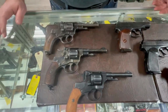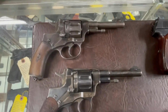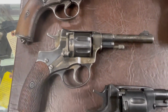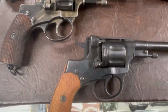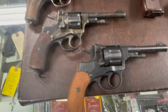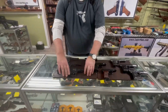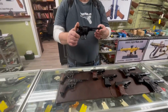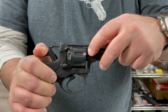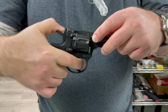These guns went through adoption in 1895, through World War I, World War II, and the Russian Revolution, and have been in service forever. Deemed to be a very reliable, very good weapon, good to fire from the pocket. Uniqueness of the gun, if you don't know: if you cock the hammer slowly, you can see the cylinder moving up onto the barrel. That creates a gas seal.